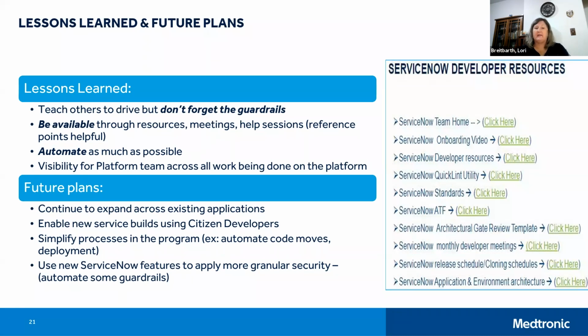Again, we want to simplify the processes. We don't want to become a speed bump with our guide rails on their road to agility. So automating things like code moves and deployment into production are things that we are looking into and really want to be able to provide. And then we are looking forward to some of the new features that are going to be provided in the low-code, no-code application to apply more granularity and automate some of the guardrails or guide rails that we have set up.